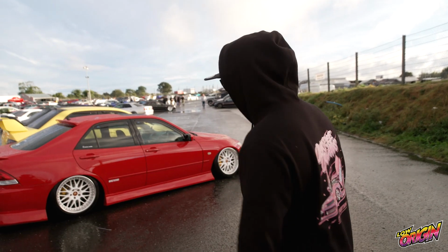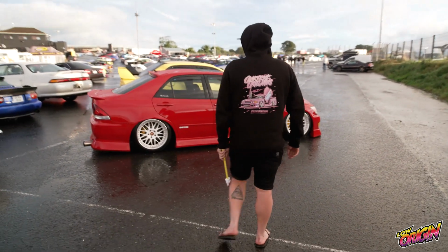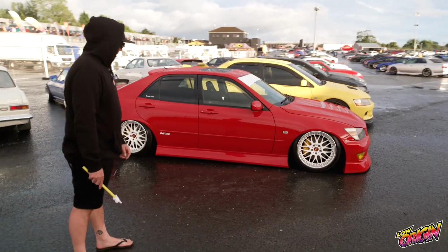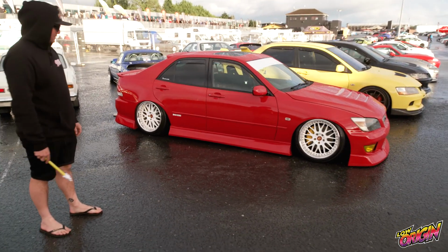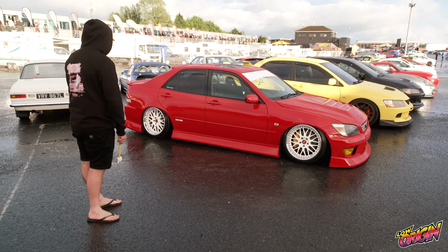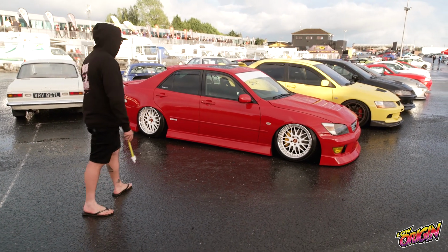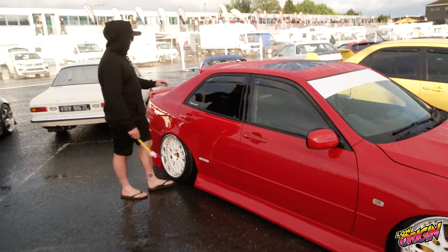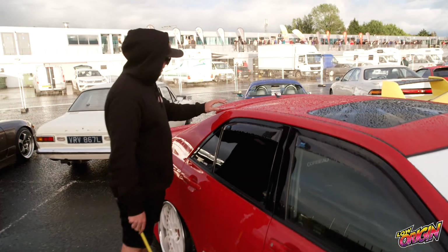This is sick. This is like something that reminds me of being at home, being my good friend Zach Denman. This is a bit of a style daddy with an IS. Good fitment, genuine wheels, low. This is cool. Oh, that is sick. That's sick. I like that.